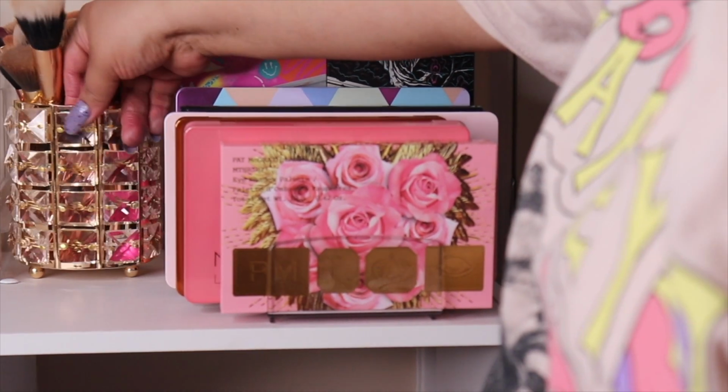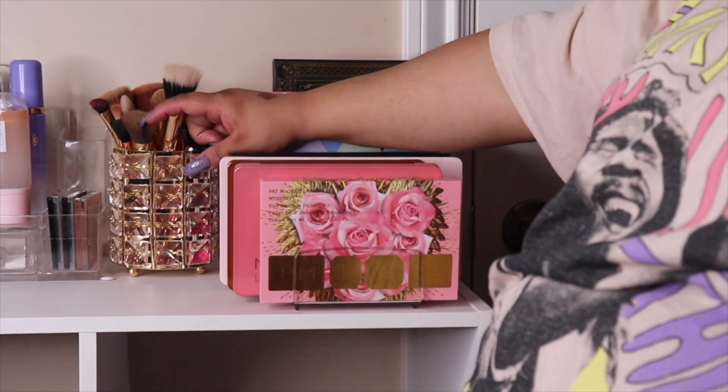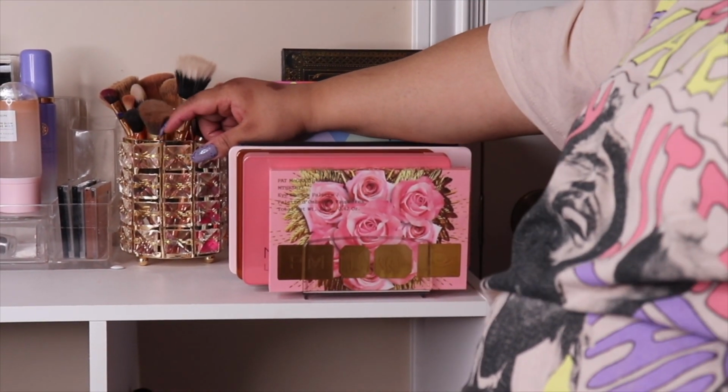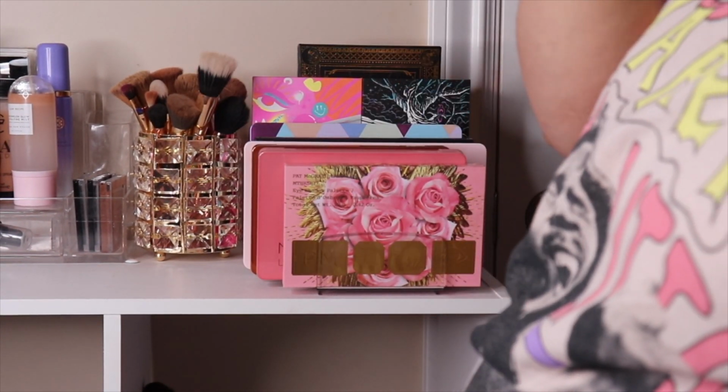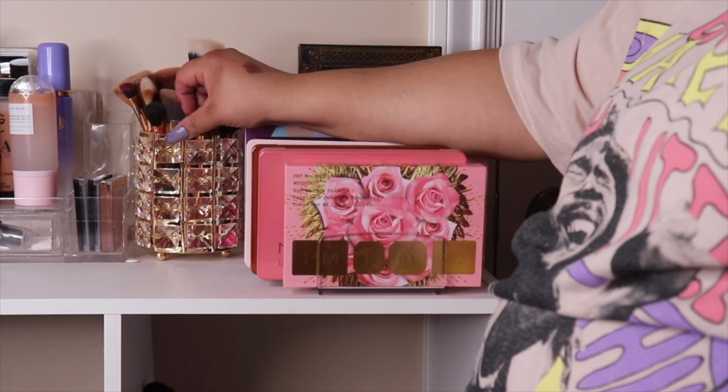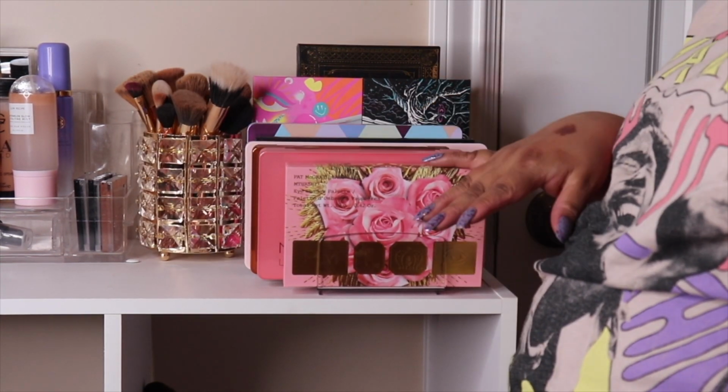Then we'll move on to this part. This is just a brush holder. These I got off of Amazon. They have the silver ones and they have these gold ones. They're really pretty. I have a few more throughout my collection, you guys will see. I really like these. They're really nice and they look really pretty. Now we're gonna move on to this section right here.